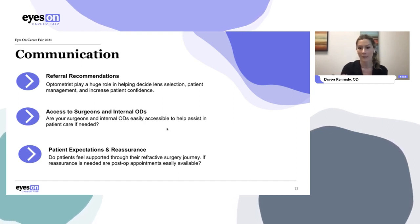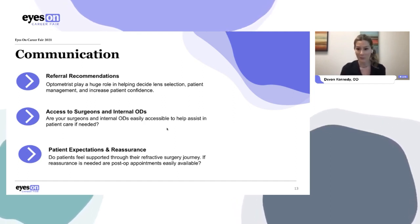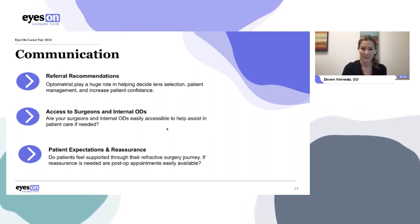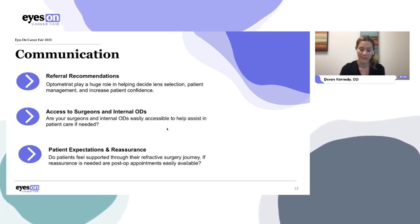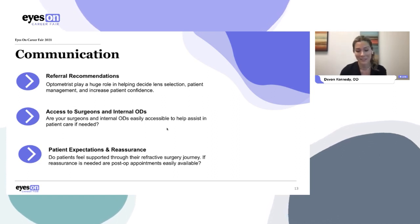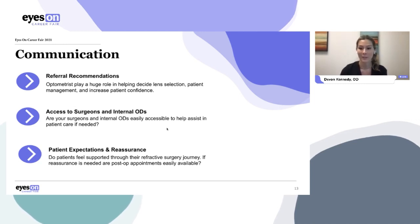And then I saw them back the following week. Vision was doing a lot better. They were a lot happier, especially touching base with the surgeon. And then now on the flip side, now that I work at a refractive surgery practice, I'm the one doing the reassurance. So again, sometimes your patients just need a little extra TLC. They just need a little extra hand holding to let them know things are going to be okay.